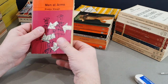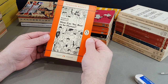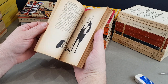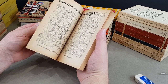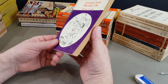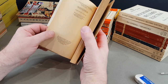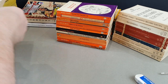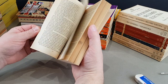Yeah, this is 1964, this one. They are hit and miss, shall we say. That's a bit better. That's a bit more to look at. Nicholas Bentley actually drew that as well. How can you bear to be human? Cartoonist there. Nice fun book. Slowly but surely filling in my Penguins from 1,000 to 3,000. Something that probably will never ever be attained completely, but it's nice to get some in between here.